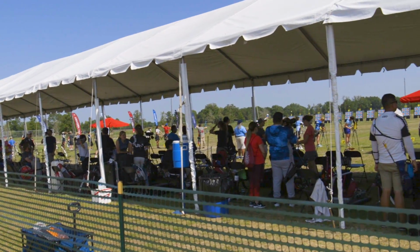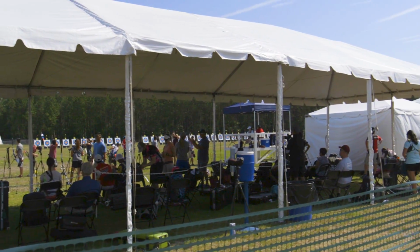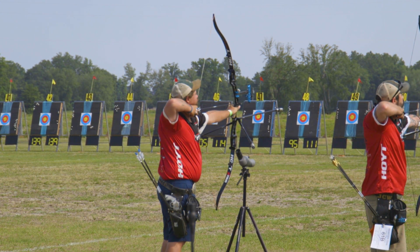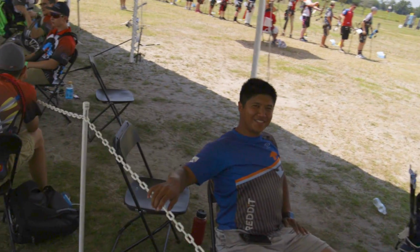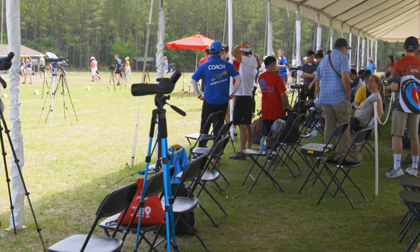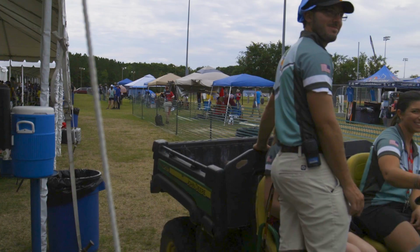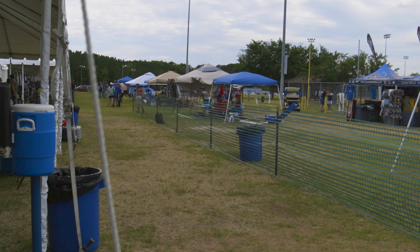Alright, and here's a look at the second field, the larger of the two fields. Further walk, but the larger of the two fields. You can see the nice tent setup and all the archers shooting, compound, recurve, senior, and even youth divisions. Very cool. As you can see, since these tents are so giant, they provided lots of space and lots of shade. That was very nice, a good way to stay cool. And they had water available so that you stayed hydrated.